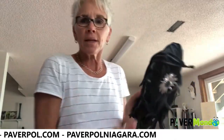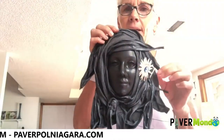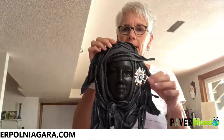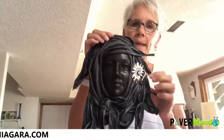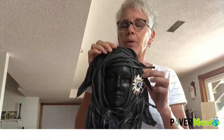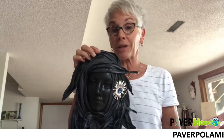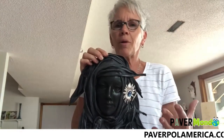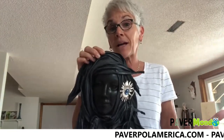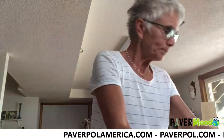So these are some of the pieces that I've got here. This one, for instance, I don't know how well you can see it, it's black, but this is one using a black Paverpol. And I used some costume jewelry. So this is a great project for using some of great grandma's costume jewelry that you'll never wear again, but you definitely do not want to throw out because it holds sentimental value. So that's one of them.